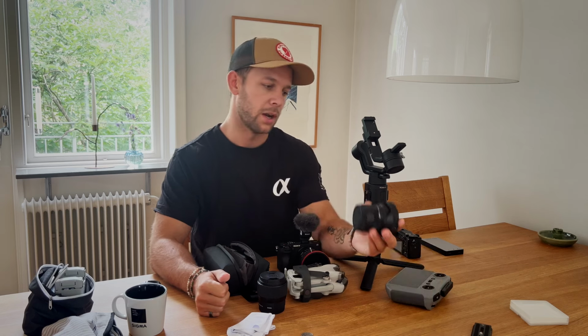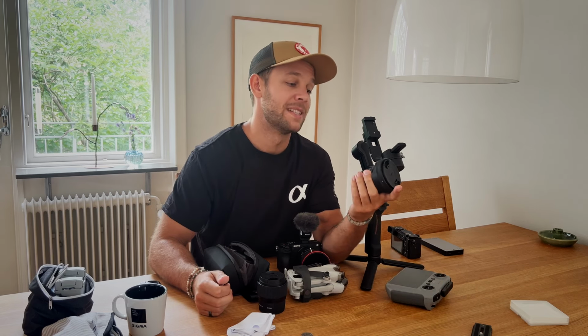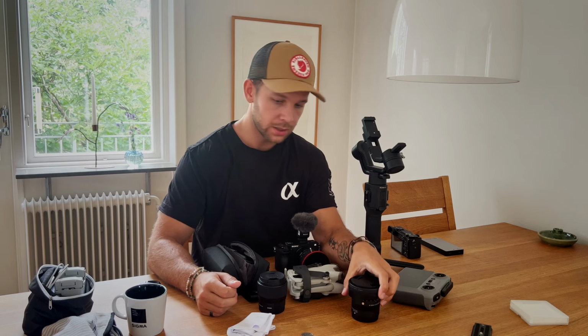The only thing that I wouldn't bring in this specific case was the 10-18, because I didn't use it at all. However, that doesn't mean the lens is bad. The lens is great if you want ultra wide shots. I just didn't have time to change it. And I think that's it. If you have any questions, feel free to ask.